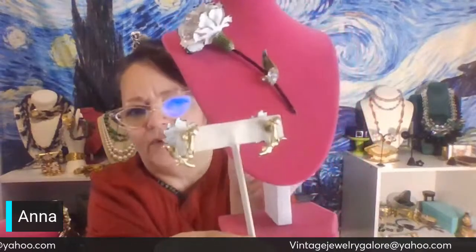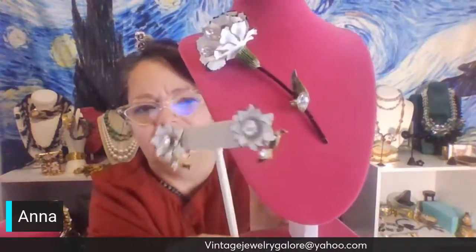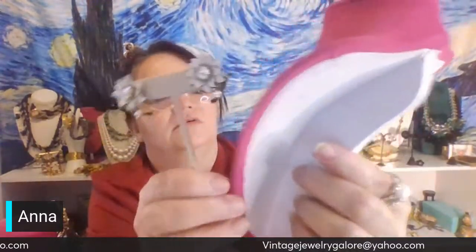Okay. So the big flower on the pink. Beautiful. Kathy's at 40. Look at that big beautiful flower. And then the earrings are nice as well. These are the screw back clips. You know what I mean by that? You can tighten these as tight as you want for comfort. But I think the clear rhinestones are beautiful, especially in the big one. Kathy's at 40. Thank you.